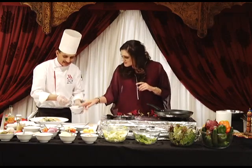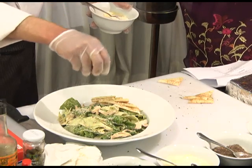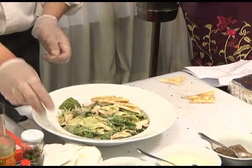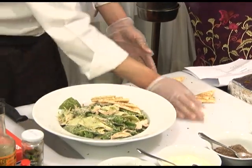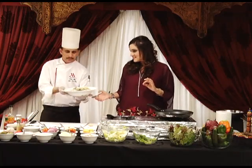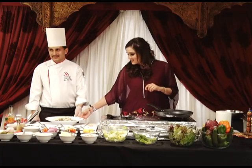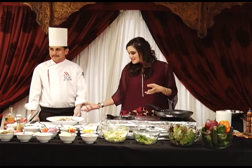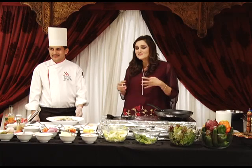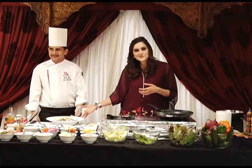Oh, beautiful presentation. A little bit of Parmesan cheese added. And the romaine lettuce and the iceberg lettuce are giving such contrasting colors, which adds to the beauty of the Caesar salad. Wow. So the Caesar salad is ready. As you can see, it's looking beautiful. The presentation just enhances the entire thing. Of course, I'm sure it's going to be very flavorful, but it first has to be very appealing to the eyes. And this is how you do it.